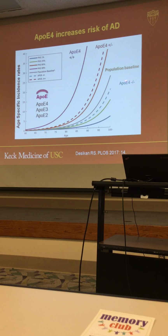People who don't have an E4, like they have E3 or E2, then the risk is lower. The E2 is lower. This would be E2. It's lower than the general population. Unfortunately, E2, it's a protective factor. Unfortunately, it's very rare. But this is a protective factor. ApoE2 is a protective factor against Alzheimer's.